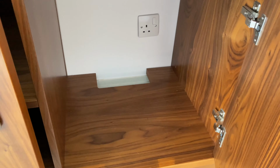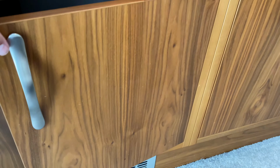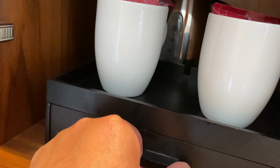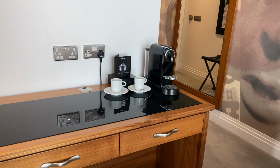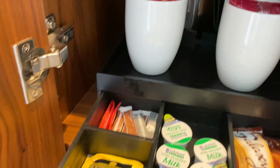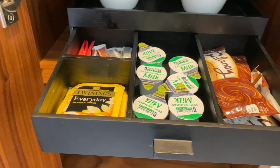Just more storage, and I guess they'd had another fridge there. More and more hotels I stay in just don't have minibars anymore. Probably a good thing. Hairdryer. We've had tea and coffee, but if we spin round, you can see the Nespresso is over there. And we've all our bits and bobs, which is great.